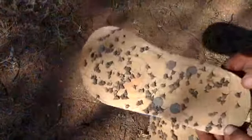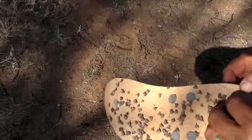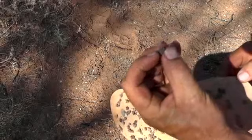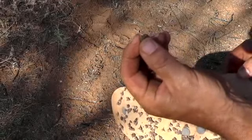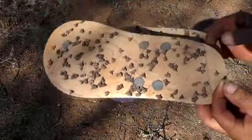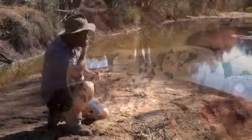This is what they look like up close. We've got three little prongs there, and once they stick into your foot, I can tell you it hurts. And look at that, look how many I got stuck in there. No wonder I was walking around.